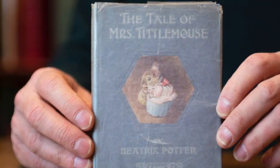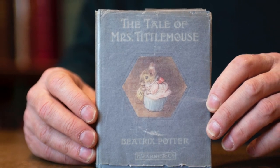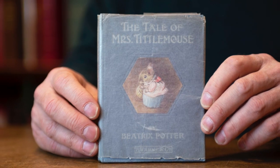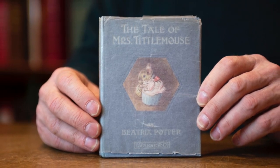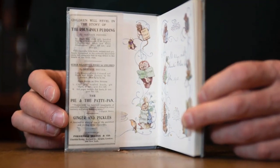A different kind of technique can be used here. This is a glassine wrapper, which is basically see-through. That's the great advantage of it. It's translucent anyway. The Beatrix Potter titles, this is Mrs. Tittlemouse, has a coloured illustration on the front cover, and you can see it through the glassine. But the glassine is actually not just plain. They put the price on the foot of the spine there, and on the back here they've listed other Peter Rabbit books, so you can see those. And again, on the flaps you can see that they're advertising more books.